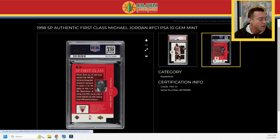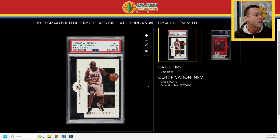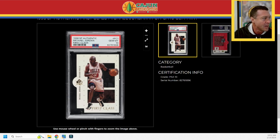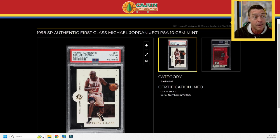Chipping always the issue on these. The front's a little more glossy than you would think. I held this one in hand. And I think I submitted one of these myself in the cross-country collection as well, but I picked this PSA 10 up, and I can't remember if it was on eBay or whatever. But that's the first edition for this mail day. A little known, off the radar Michael Jordan playing years insert card that not a lot of people talk about.